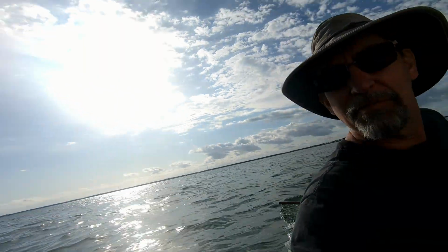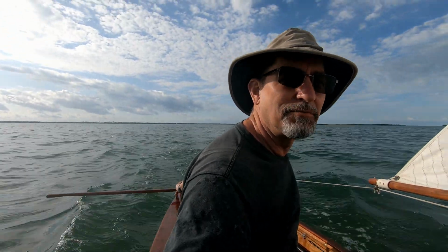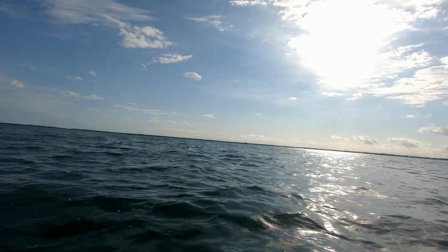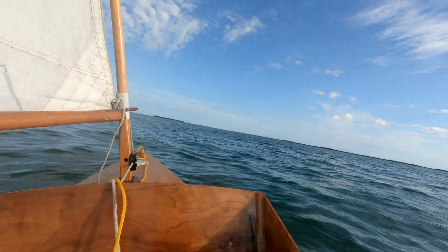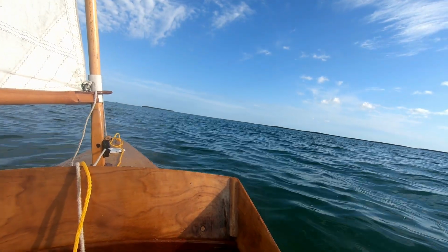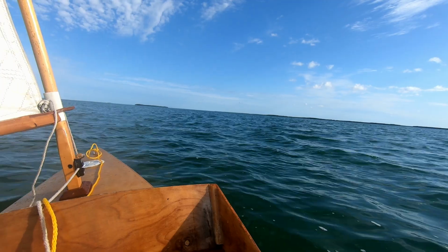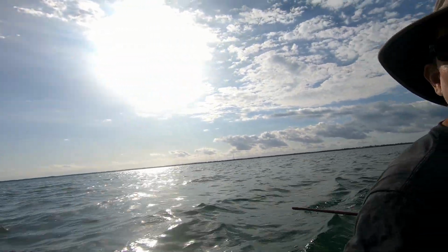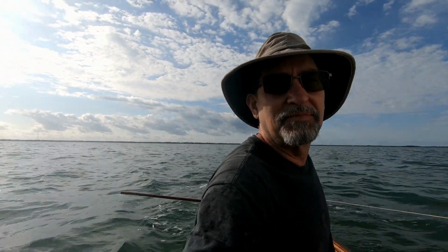So, me in my happy place, big long reach across this bay. Enough to require two-elbow hiking. Wet foredeck, and in another few minutes, gotta turn around back through the cut, say goodbye to this area, and head on south to Key West.